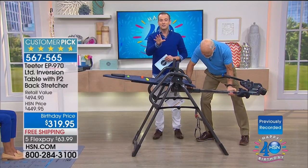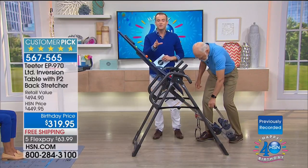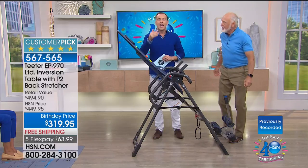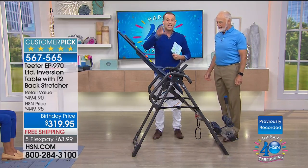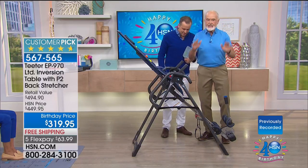Now, not all Teeter inversion tables are like this. Many of them, most of them, require more assembly. If you're like Roger and I and Rylie and everybody else, we don't want to do that. So you're getting the best table for less. Okay. Big deal. This is it.